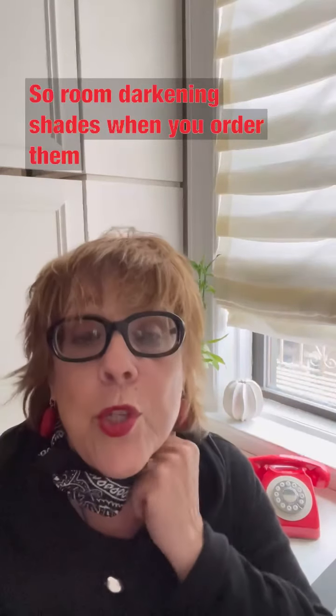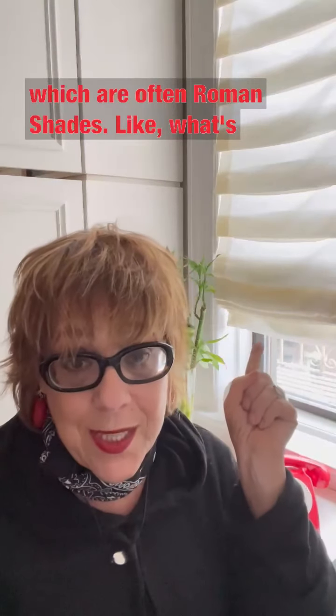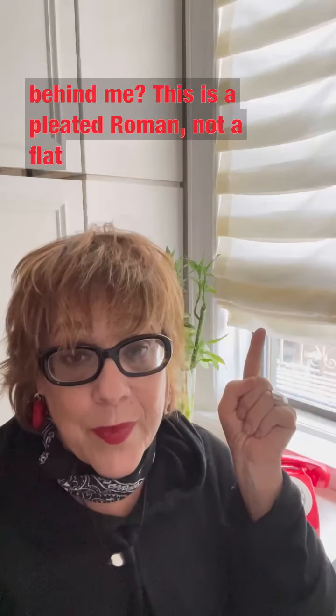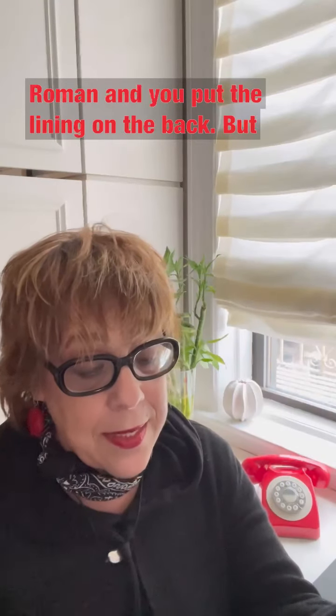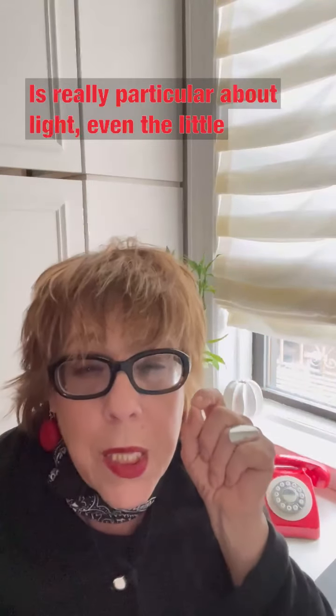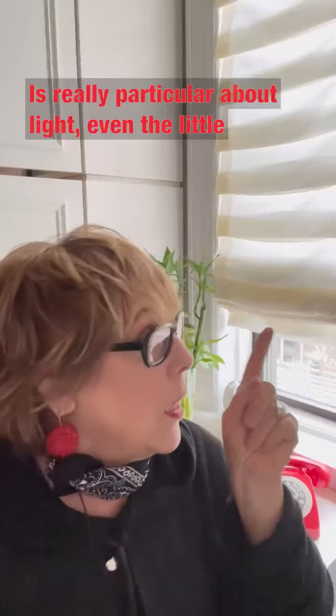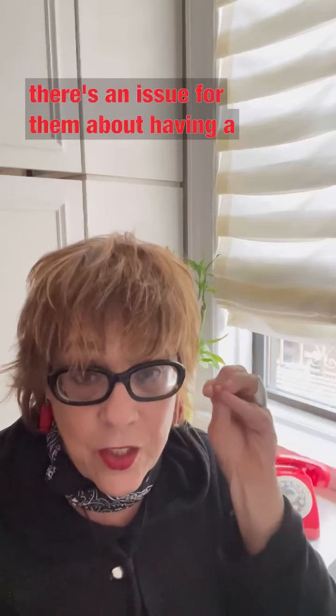So room darkening shades, when you order them, which are often Roman shades like what's behind me. This is a pleated Roman, not a flat Roman. And you put the lining on the back. But even when you do something like this, if somebody's really particular about light, even the little hole where the ring is will seep through if there's an issue for them about having a completely dark King Tut's tomb room.